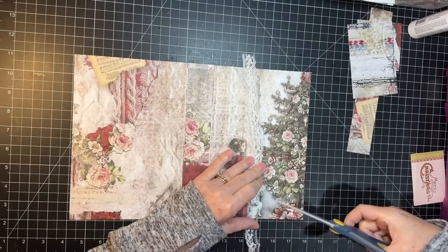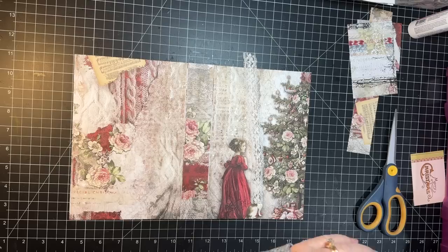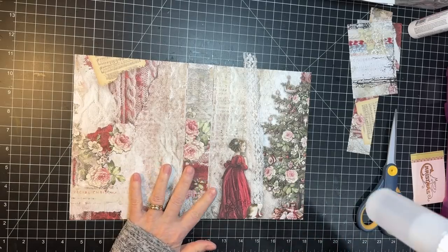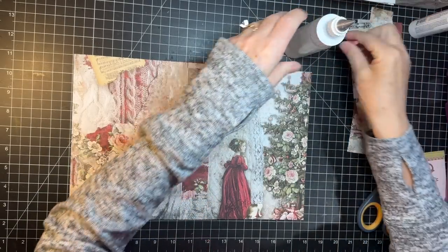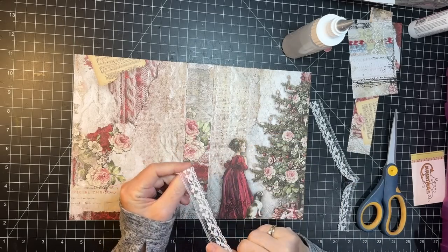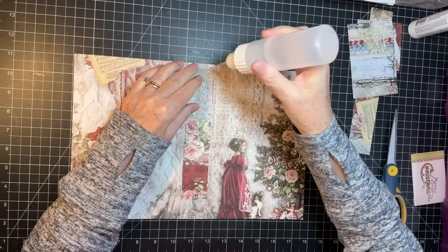Just going to try and cut that about the same. Can always trim it. Okie dokie, did that. Let's set that somewhere. Okay, use Fabri-Tac for the lace part. Okay, yeah, that's the right side.